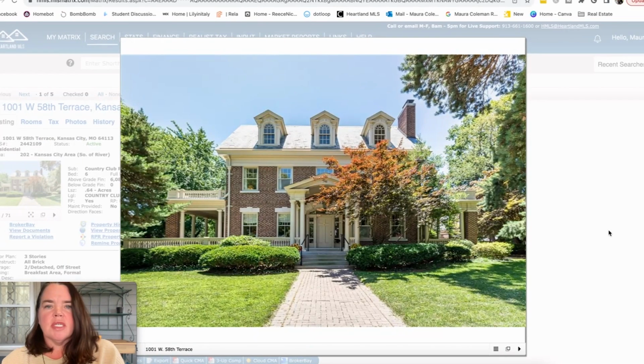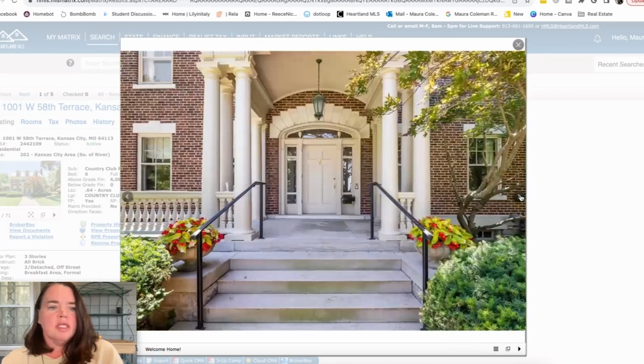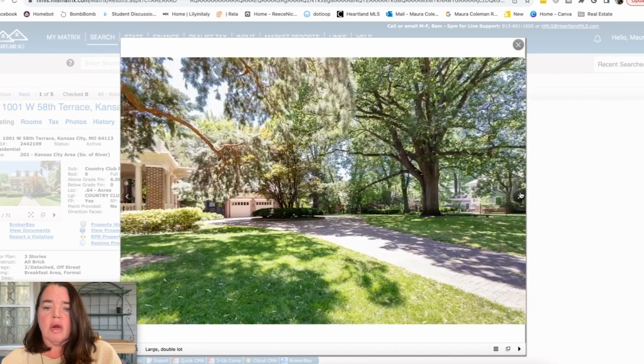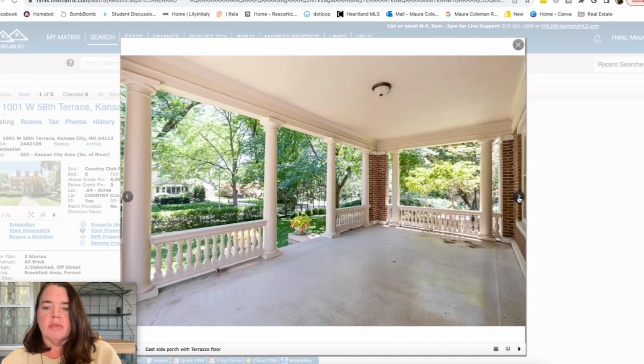Now, this one was built in 1917. It is on the market currently for around $2 million. It is very close to Ward Parkway, that first neighborhood that I showed you on our driving tour. 6 bedrooms, 6 bathrooms, and it's about 6,000 square feet. You can see it also has a carriage house, a 2-car garage with probably an apartment up there. Beautiful patio space.